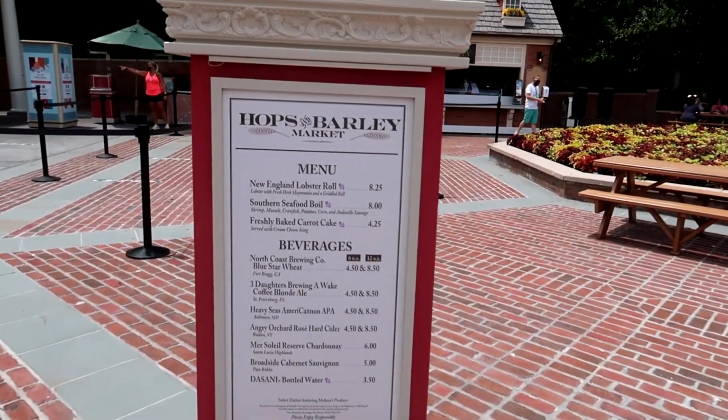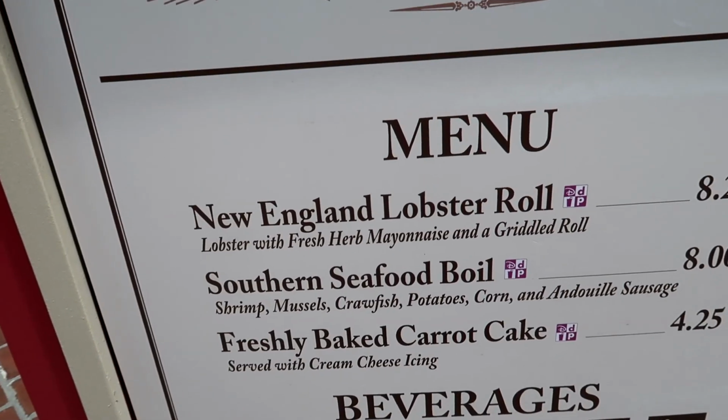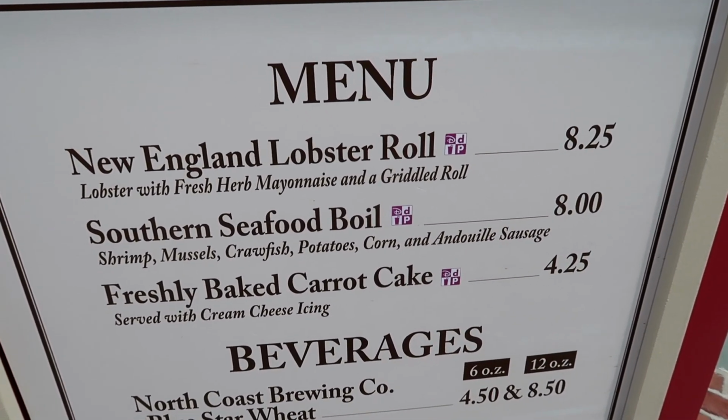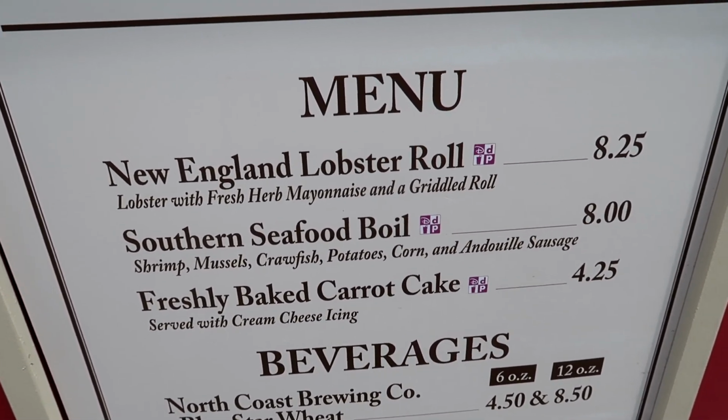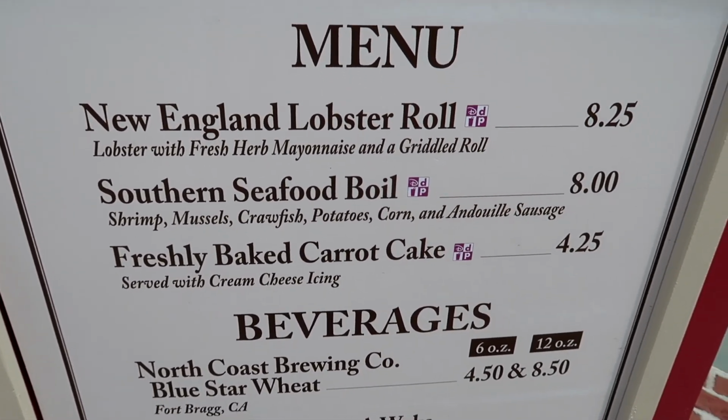Next food stop, now that we're back on track, Hops and Barley, the American Pavilion booth. From the look of the menu, it looks like they might be leaving the barbecue to Regal Eagle. That said, the lobster roll does sound real good.